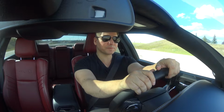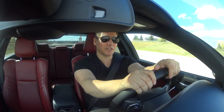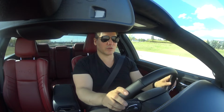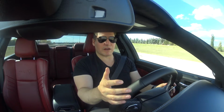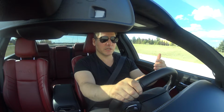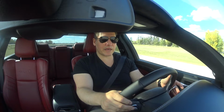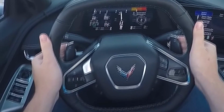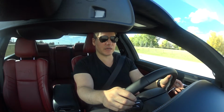People want to race. People are asking me to rev. That's another thing I've really noticed, and one thing I don't really like about this car is the fact you can't rev the engine when the car's in motion. For example, with my C8, you could pull back on both the paddle shifters and rev the engine, which is kind of a cool feature, but you can't do that with the Charger.